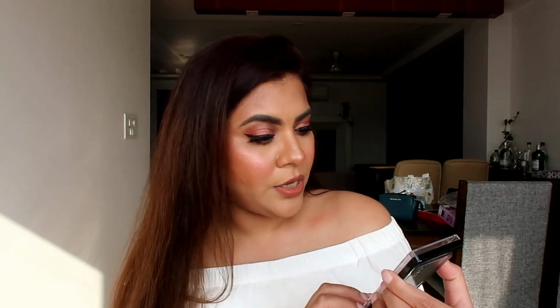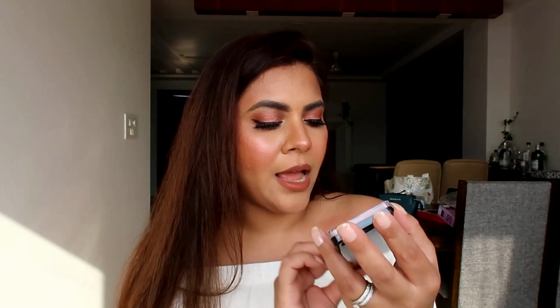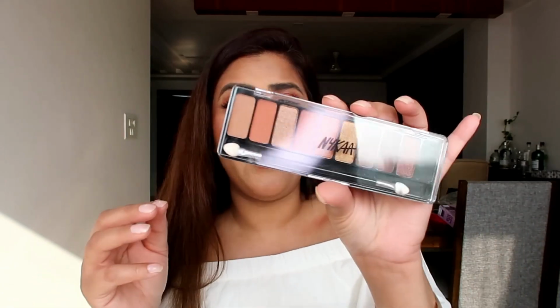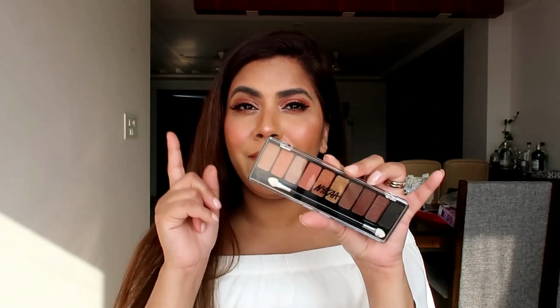And this one, is it a darker palette? No, actually, it's pretty surprising. I really like the color selection of this one. It has some golds, some shimmers, a really dark color for, I believe, the outer corner. This one is, I think, more targeted towards the night, like night makeup. But you can easily get a daytime look out of this as well. I think this one is my favorite color selection, after looking at it.